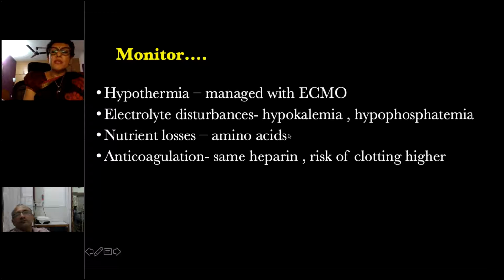Electrolyte disturbances also have to be corrected, especially when you're on all these dialysis modalities. Something that you have to keep in mind is nutrient losses. You can have amino acids which are lost when you start CRRT, and that's something that you have to remember. Once you've instituted CRRT, you can always give full protein requirements, and also keep in mind amino acids.